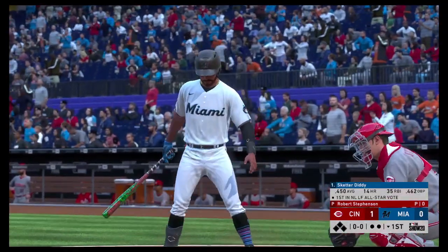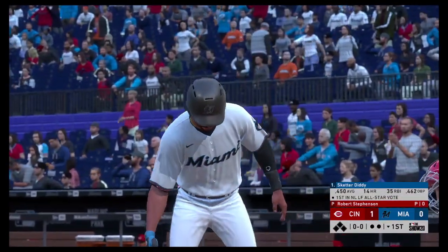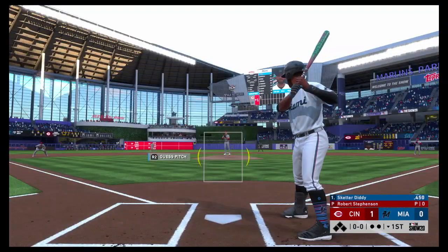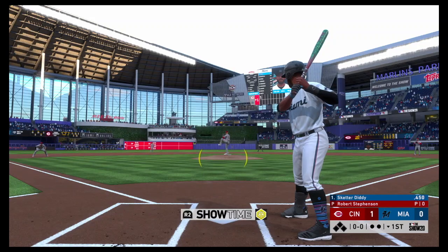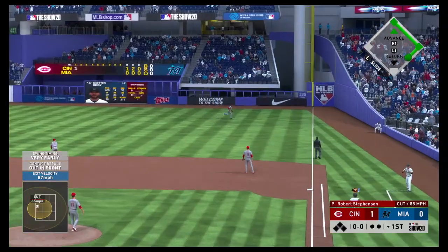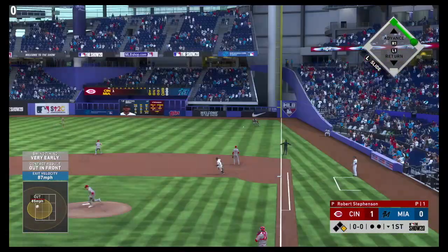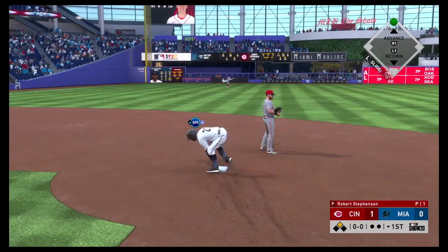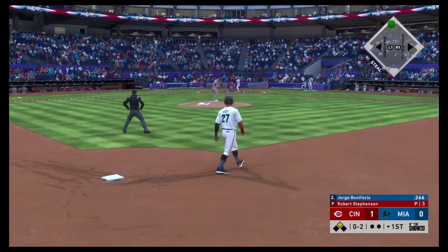Skeeter Diddy, he'll lead things off here in the bottom half of the first. For the Marlins, the left fielder, Diddy. Hey, need you right here, kid. Drive something. Pitch on the way. He pulls this one into right. A dive, and oh, he can't hang on. And he is into second base with a leadoff double.